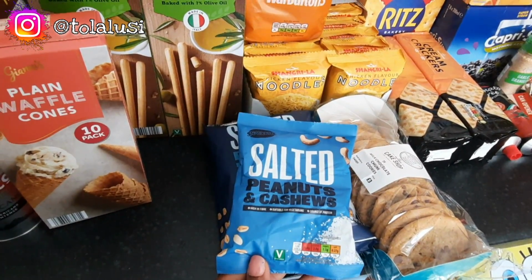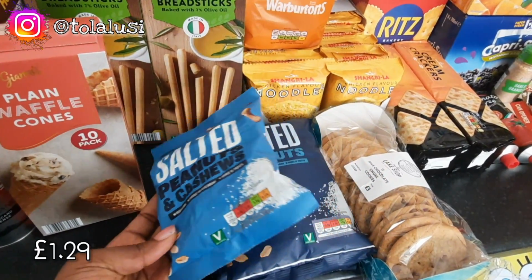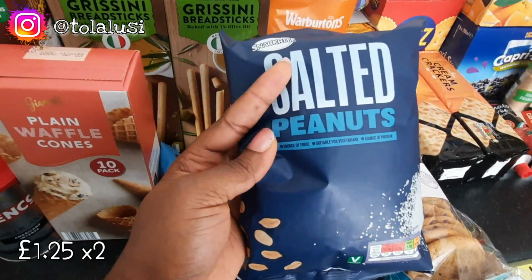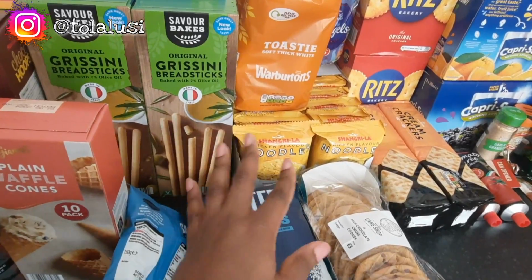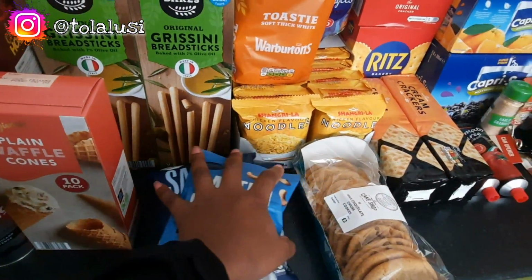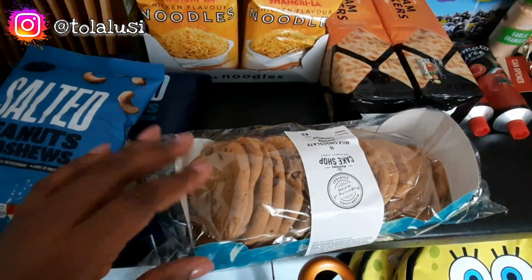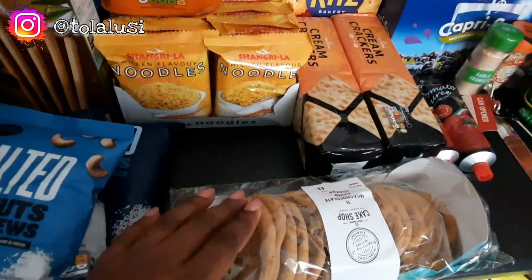And as this is still Garri season, I've gone to get 2 packs of the salted peanut and cashew. This thing is just a delight to eat and snack on. This is the salted peanut, and this one can be used for Garri. Trust me, these 2 we bought at Aldi, and they are very good. We usually don't get this every month, but this is just something that I picked up because I know the boys will be hungry after a long day.